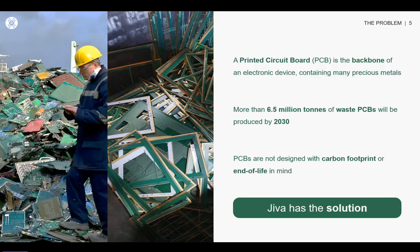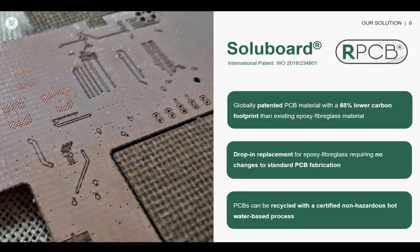There's also lots of regulatory pressures which are influencing the carbon footprint demands and carbon accountability from electronics OEMs. So the industry urgently needs an alternative. So our solution, Soluboard, offers a revolutionary alternative to conventional epoxy fiberglass. Our carbon footprint is lower than FR-4. Actually, we've just exceeded the 68% that I have here. We're up to 70% now.